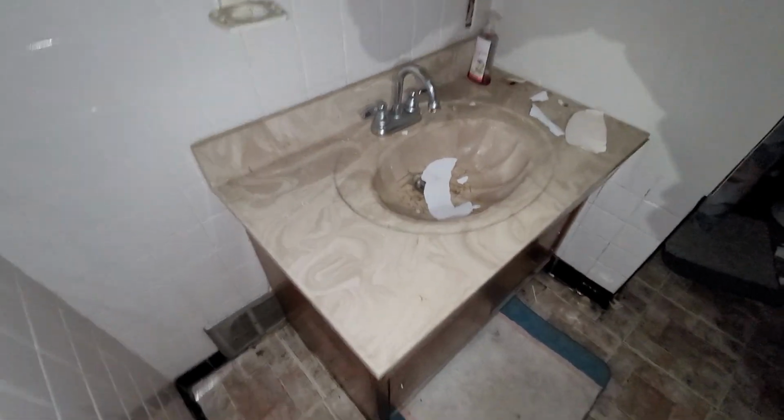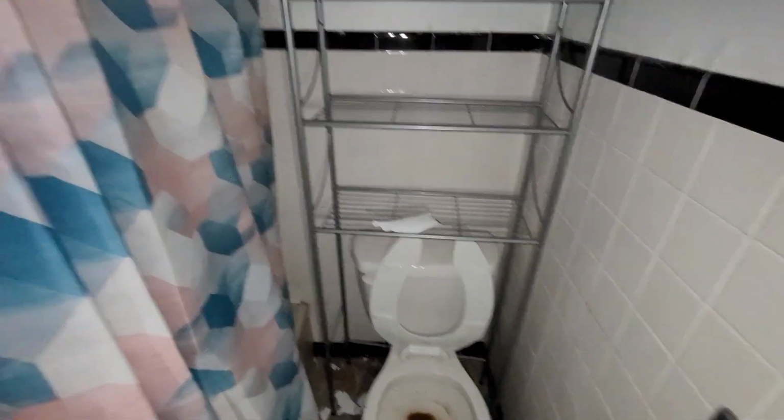All right. The only thing I think it needs a little work besides the walls is the bathroom. This ain't bad, but I'd pull it out and redo it. Floors aren't horrible. Shower needs cleaned up a little bit. But this has a lot of potential. This ain't bad at all. I've looked at a lot today and this is one of the better ones. My crew could have this place ready in a week.